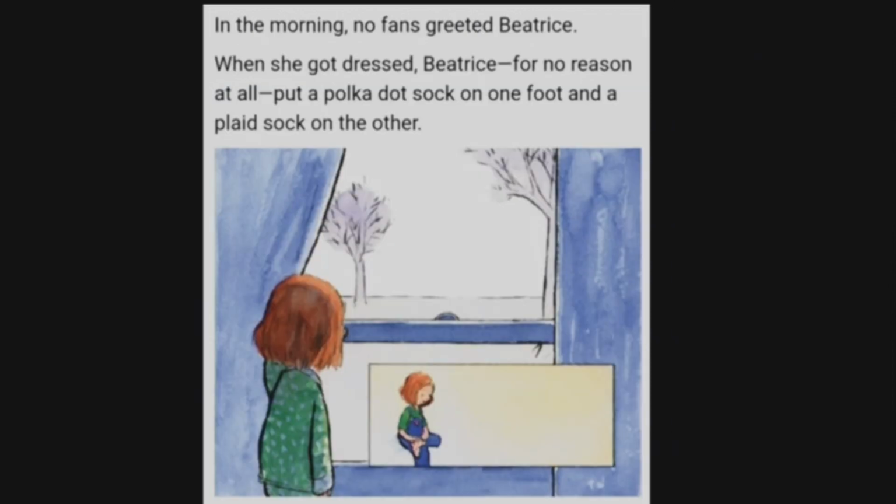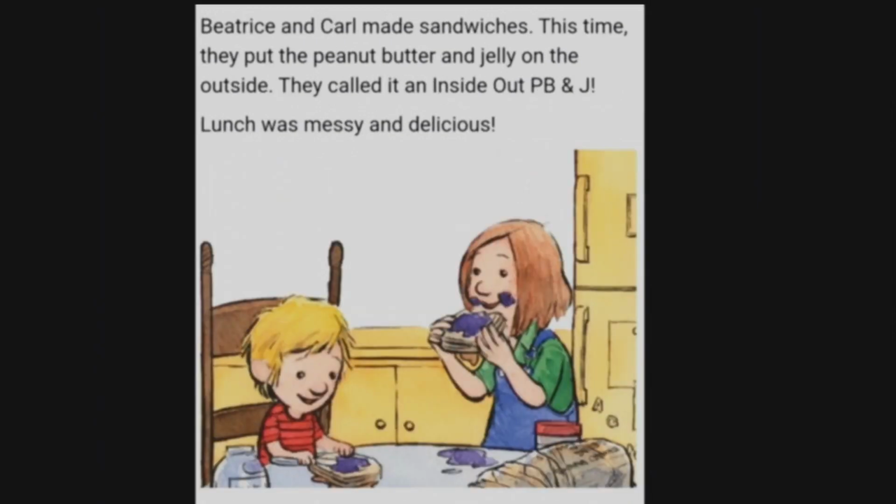In the morning, no fans greeted Beatrice. When she got dressed, Beatrice, for no reason at all, put a polka-dotted sock on one foot and a plaid sock on the other. Beatrice and Carl made sandwiches. This time, they put the peanut butter and jelly on the outside. They called it an inside-out PB&J. Lunch was messy and delicious.